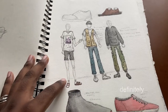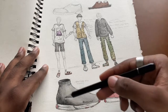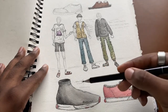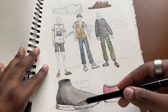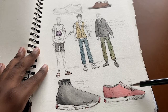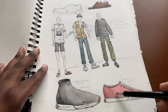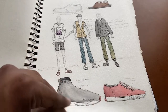We have some Vans and some Balenciagas. Never wanted these, but it says drawing from memory, Balenciaga. So these might not be how they look, but yeah, and these are drawing from memory Vans. I was never good at drawing shoes, but this is how I imagine they look, I guess. Next page.